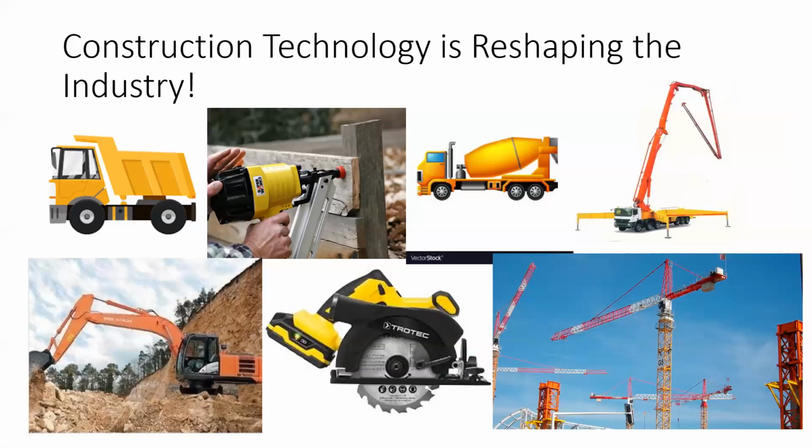So, what do a truck, a nail gun, a portable circular saw, a cement mixer, a concrete boom placer, a tower crane, and modern hydraulic excavators all have in common? The obvious answer is that they are all tools and equipment commonly found on a construction site today. Another correct answer would be that they are all pieces of construction technology that didn't exist 100 years ago.